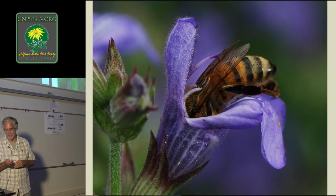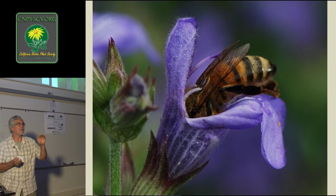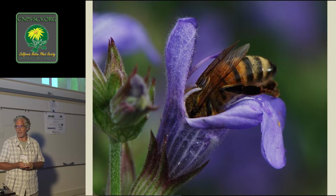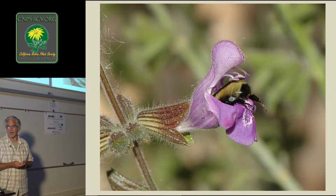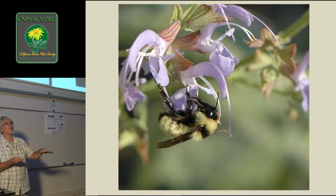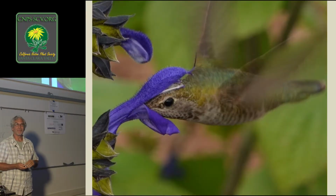And so you can see on this bee, right there, the stamens have dropped down and are dabbing a little bit of pollen on the back of the bee. You can see the same with the bumblebee. These, again, are Mediterranean flowers. And even on this one that's a slightly different shape. When the bee backs out, the stamens pop back up into the hood of the upper part of the flower, the corolla, and so they're protected. And when the bee comes in, they come back down.